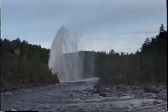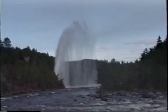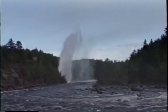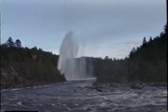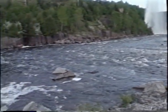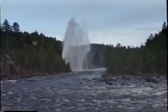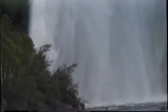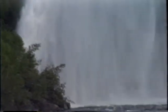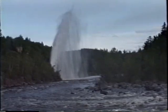We're standing on a rock outcropping just below the falls. You can hear the roar of the rapids in the background, and we're looking down the river about 1,000 feet to where the blow-off is occurring. I'll back this up and get a little wider angle shot. Zoom in on this with the telephoto lens. On a bright sunny day, water and air is all mixed up with sunlight and there's rainbows all through it.